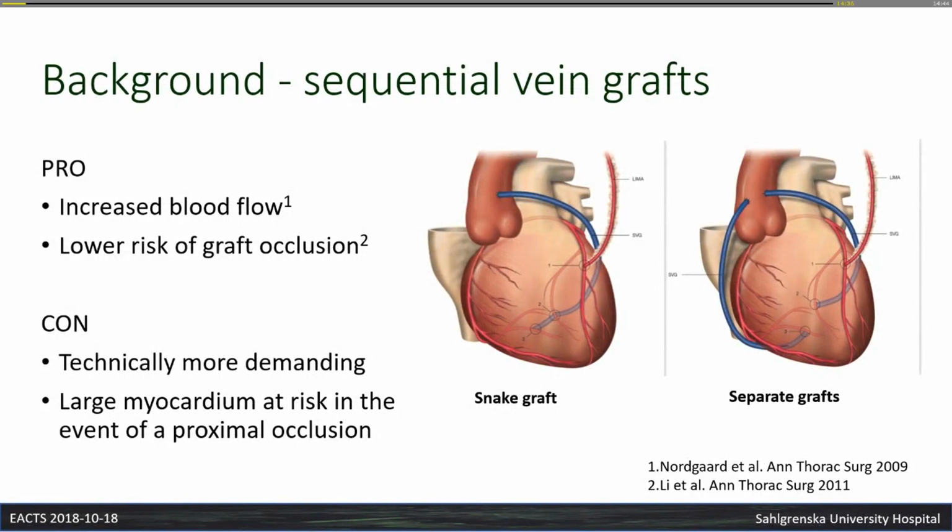So, ladies and gentlemen, left internal mammary artery to LAD and vein grafts remain the most used strategy for surgical revascularizations. You may use sequential vein grafts, and those who advocate the use of this argue that you get an increased blood flow and a lower risk of graft occlusion with sequential vein grafts. Others argue that these are technically more demanding and there will be a large myocardium at risk in the event of a proximal occlusion. A special form of the sequential vein grafts is the snake graft that crosses over from the right coronary territory to the left coronary territory, as opposed to separate vein grafts to the left and the right territory.